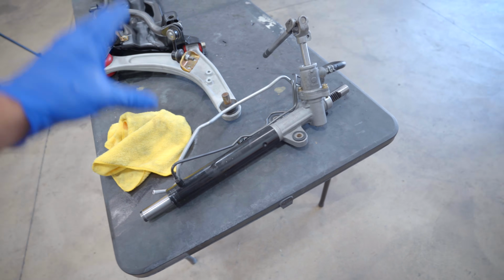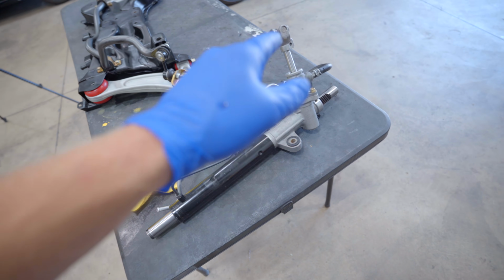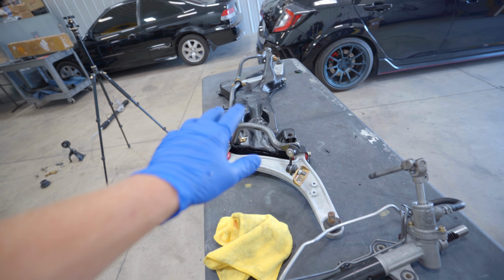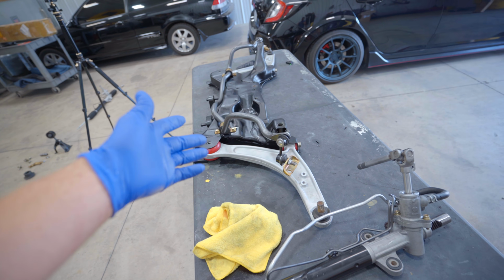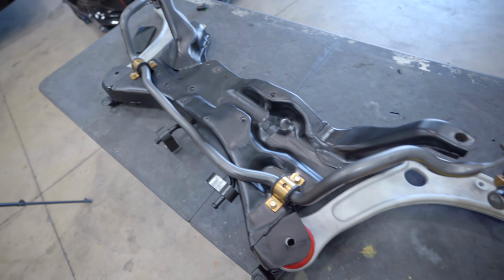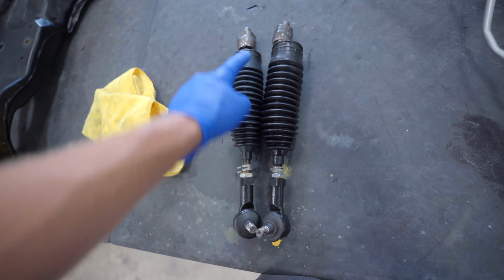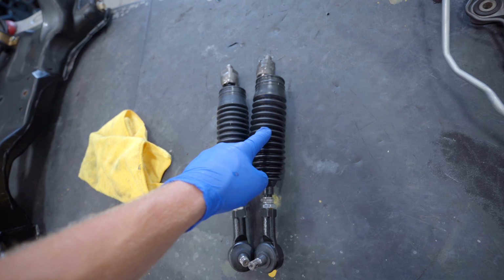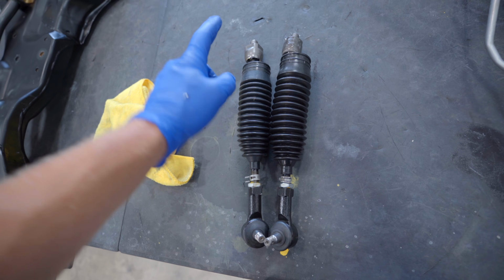So for the final time, let's go ahead and get this rack reassembled. We got to put the boots on with the tie rods, inner and outer tie rods, get it on the subframe, put that thing back in the car, and finally be done. I'm sure you guys are probably not as sick of dealing with this as I am, because I'm very, very sick of it. But I'm sure you're a little bit sick of watching me pull this thing out seemingly every day. So here are the tie rods with boots. There are two different boots. The longer one goes on the passenger side, shorter boot goes on the driver's side.